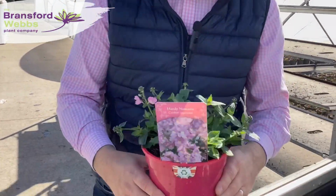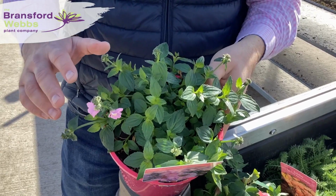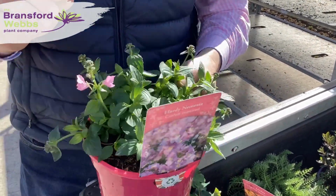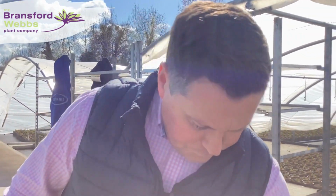So first of all, for next week, Nemesia Confetti. It's the Confetti Improved, which has a more compact habit than the original Confetti, but it's still got the lovely pink and yellow flowers. Confetti is completely hardy, a really tough perennial variety, and will flower its way right through the summer. I find with this variety I have to trim it halfway through the summer just to keep its size back and keep it nice and tight, but then it'll flower again right through to the autumn and early winter. So that's Nemesia Confetti online for next week.